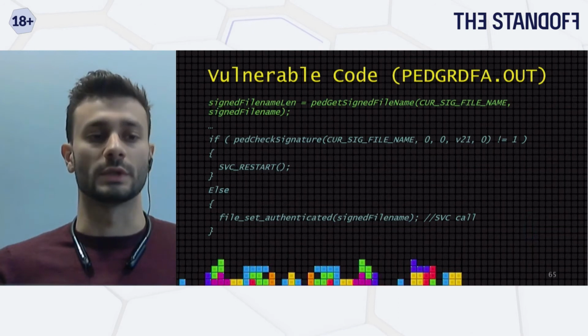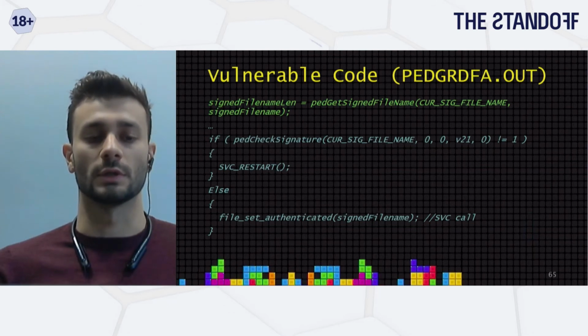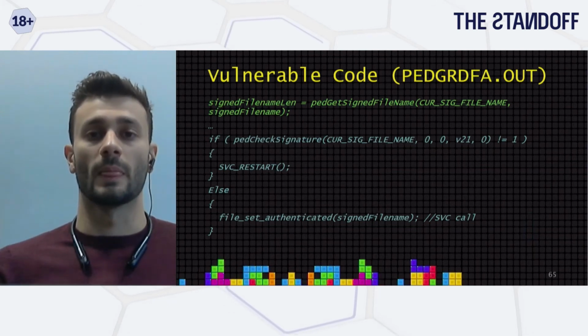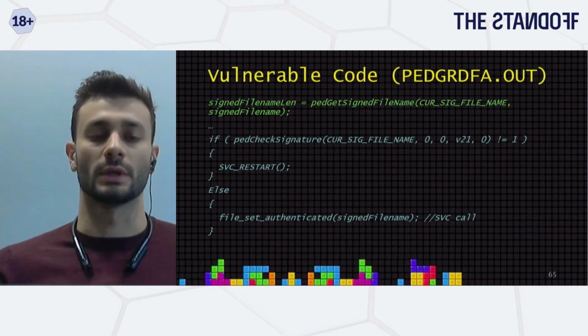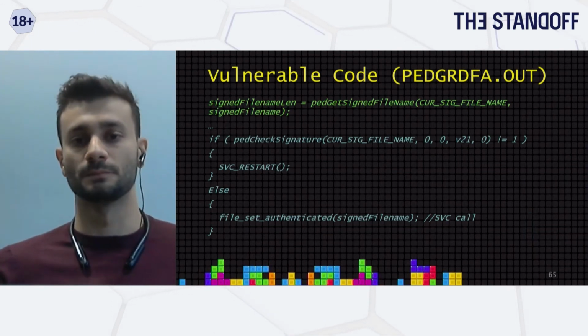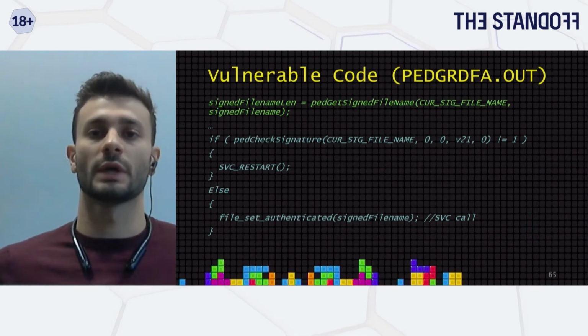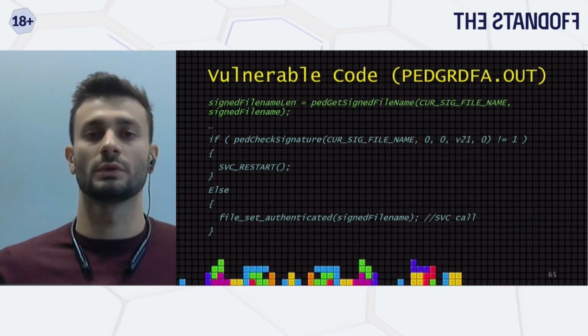In the opposite case, the supervisor call file set authenticated is invoked in order to mark the file as authenticated and thus ready to be executed. This code is executed every time the binary is loaded to the point-of-sale terminal.